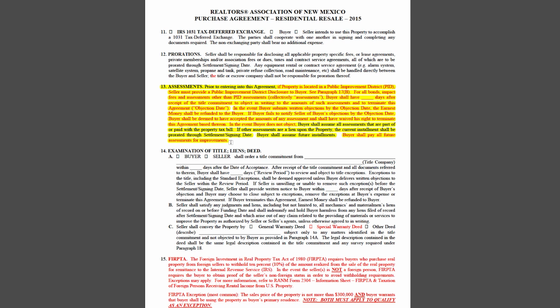Paragraph 13, the assessment paragraph, has been modified. First, it clarifies that if the property is located in a public improvement district, the seller must provide a public improvement district disclosure to the buyer before accepting an offer from the buyer, and the public improvement district paragraph, paragraph 17b, is referenced. For all other bonds, assessments, and fees, the buyer has a certain number of days after receipt of the title commitment to object to such assessments or fees. The parties must fill in the number of days that the buyer has to object. If the buyer fails to timely object, then the buyer will be deemed to have accepted the assessment or fee.